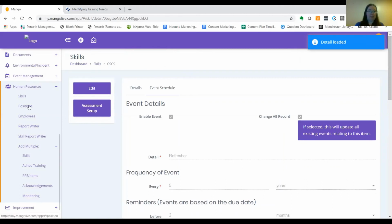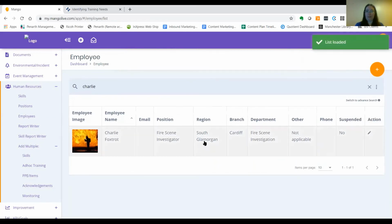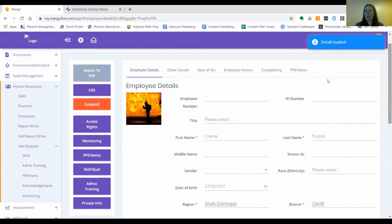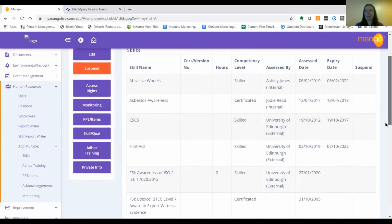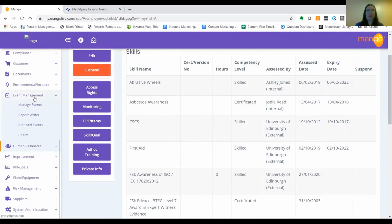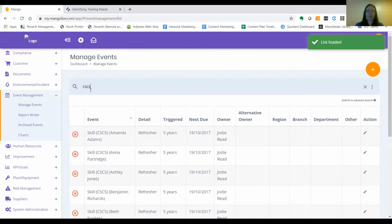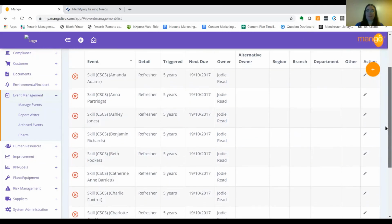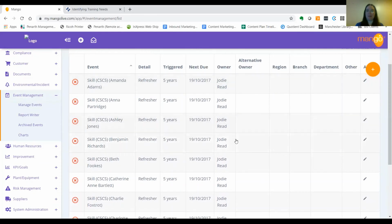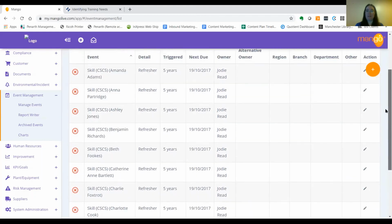Now, if we go back into Charlie and take a look at his record here, we should see that his CSCS now correctly shows as expiring after 5 years. So it's automatically going to calculate that for us. And that will filter through into the whole events module as well. CSCS renewals now, because we've put a 5-year renewal period on it, we can see actually all of these people have expired CSCS certificates that need renewing now.